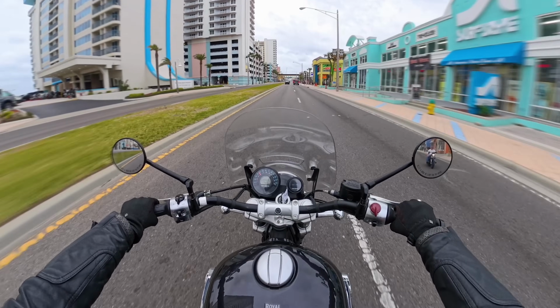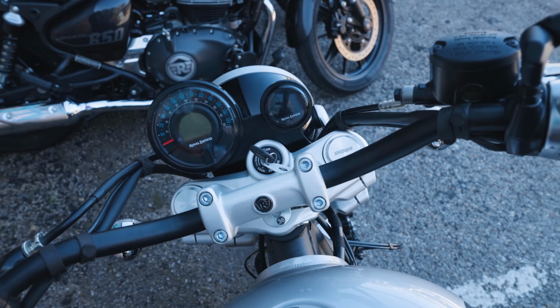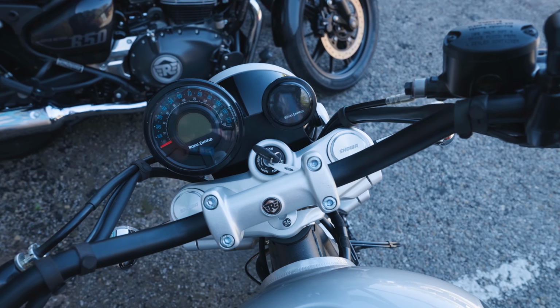Another nice thing is that the main instrument cluster is pretty simple. I do like that. I kind of wish that it had a tachometer, but it's not the end of the world. The Super Meteor 650 does feature what's called a tripper pod, and it's next to your main instrument cluster. I personally didn't use this. Basically it's an app that hooks up to your phone, and then you can use it for navigation and just use that little tripper pod. But I would personally rather just put my phone on my handlebars with a phone mount and go on from there.